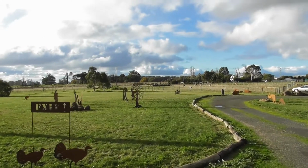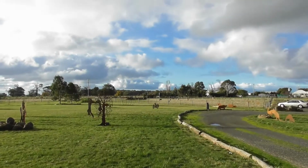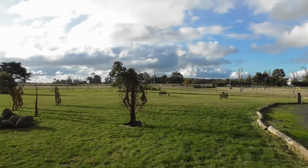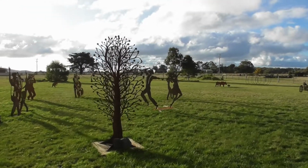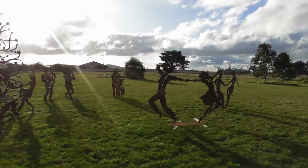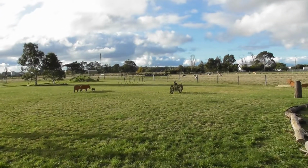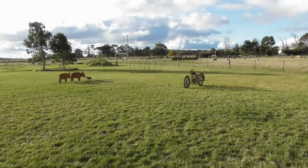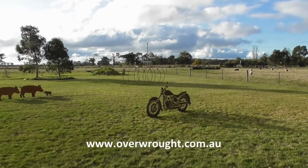So this is outside of the workshop and gallery, and this is just stuff that you can see as you drive past, and some of it is just fantastic. It's all made in Australian steel, laser cut from an original, and then left outside to rust. So it all rusts naturally, and then they sell it. And not only do they sell from the gallery and the gallery shop, but they sell online as well.